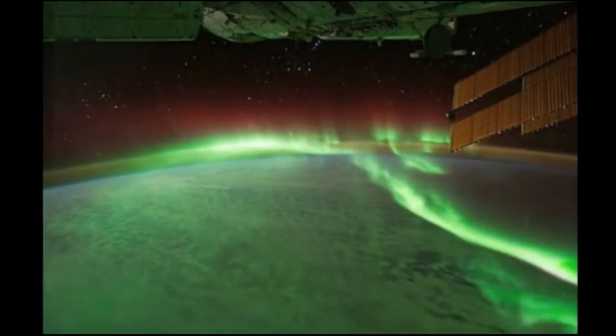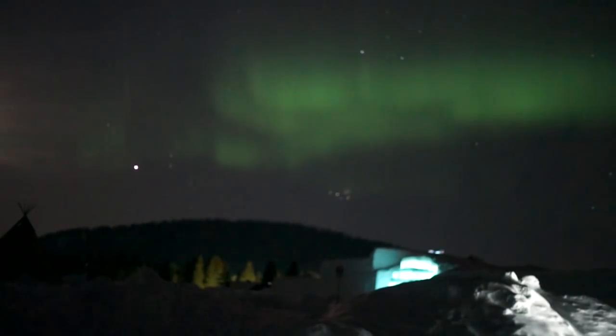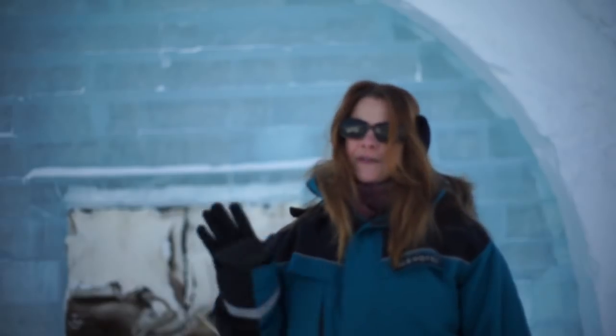Now even in the bottom of this cycle, you can still get auroras, they're just not as frequent and perhaps not as strong. Virgin Galactic are planning commercial flights to see the aurora from space right here from the Ice Hotel in Kiruna in Sweden. But at the moment, the price is about $200,000 a person, and it's going to be a few years before they're ready to go.